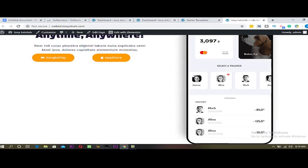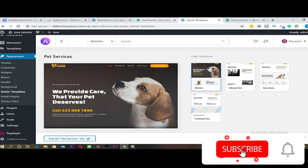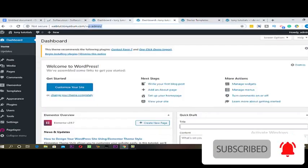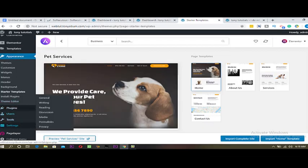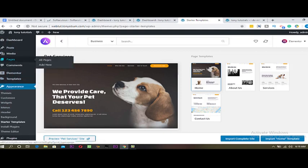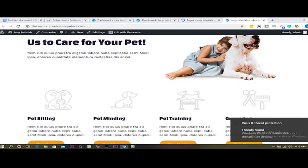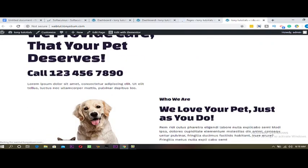All right, so as I showed you, there are so many templates that you could choose from, right? From time I showed you that. So all you need to do is just go to your back end, go to your pages. So let's start customizing this website right now. Go to all pages. This website is very lovely. So lovely. Wow. I love it.